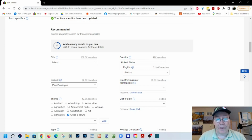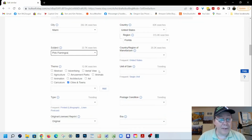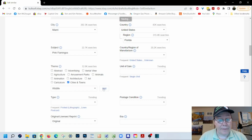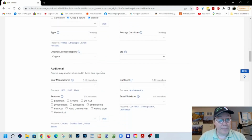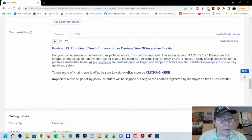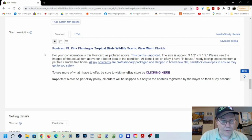Okay, here we go. Miami, United States, Florida. Pink flamingos. Instead of cities and towns, what we're going to do is add wildlife to this. And we're going to add that. Okay. And then we go original, and that's it. And then we scroll down. I'm going to take this out. This is from the previous template. Control V, add in the new. And card is unposted. Yes, it is.